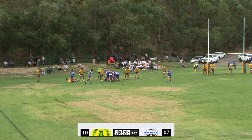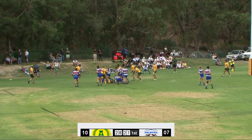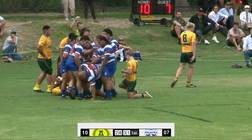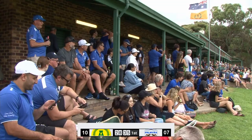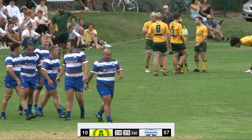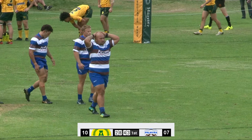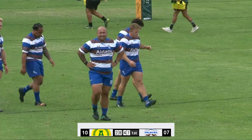Napu digs, finds Tui. Associates scrambling to get man on. There's a gap just between the posts. There's a big gap for Short to run into, but that goes straight over the top. The pick and go was too good anyway. Looks like the big man underneath, Vidar Tupo, has scored the second here for Palmyra, and they're going to take the lead. 12 points to 10, kick to come.